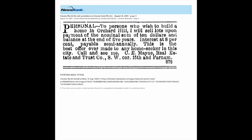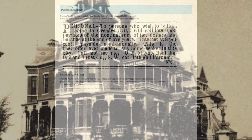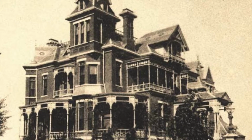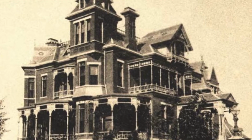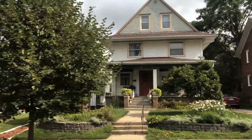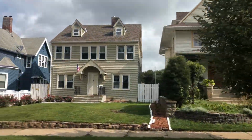This streetcar stop was at the center of the Walnut Hill community. It started off as a suburb for Omaha. Many families moved here because of the cheap land and connection to downtown Omaha. This picture is of the Mercer Mansion and was the crown jewel of this neighborhood. It was built in 1885 and set the tone for architecture in the neighborhood.